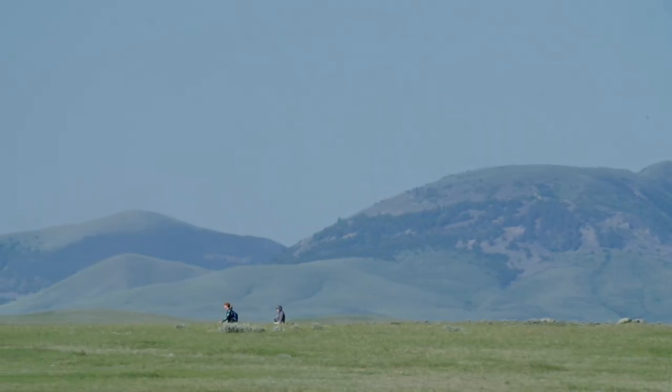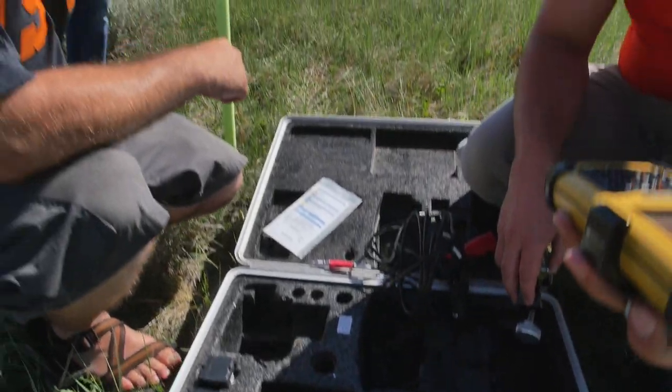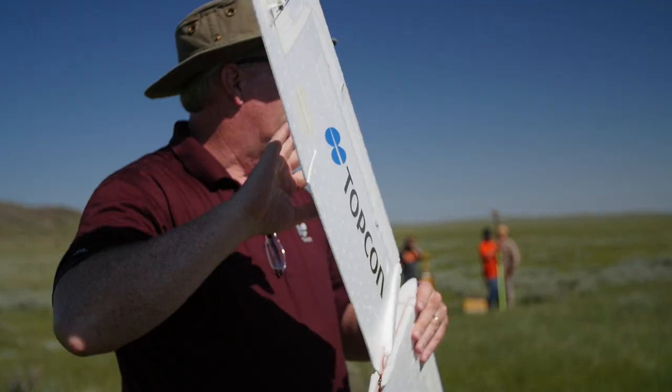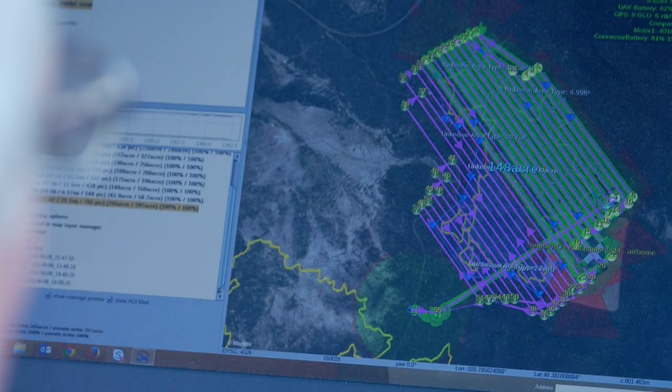Because surveying for prairie dog colony size and density takes so long on foot and by ATV, we are testing the application of unmanned aerial systems to assess whether we can speed that process up. We recruited experts from many fields: Bayron LLC and Idaho State University, Topcon, and the Fort Belknap Fish and Wildlife Department. This is giving them an exact 3D representation of what's on the ground.